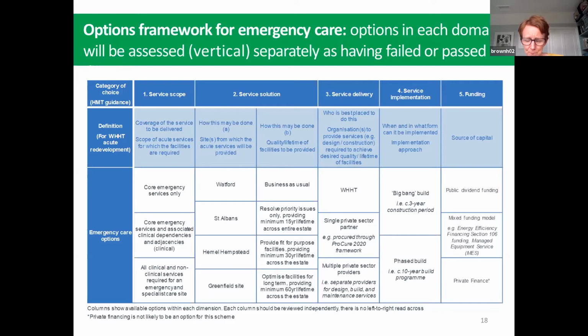And then finally, in terms of funding, there are 3 funding source options that we've put there: public dividend capital, which is Treasury funding for the public sector; a mixed funding option, which is public dividend capital but supplemented by other funding sources, such as Section 106 planning contributions, or using private finance for equipment replacement; and then finally a private finance option.